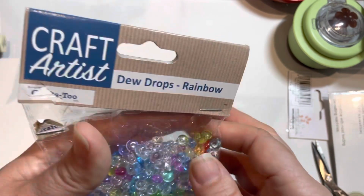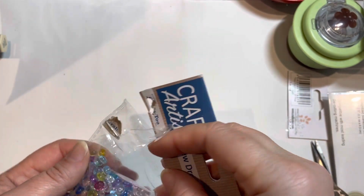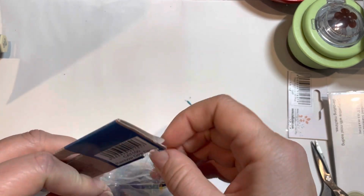And those were the colours I chose. They had other colours, but I liked those colours, so that's what I went for. These are really cute. I've opened them up to look at them. They were £2.99. Dewdrops. I love things like this for my embellishments. I prefer this to enamel dots and stuff.